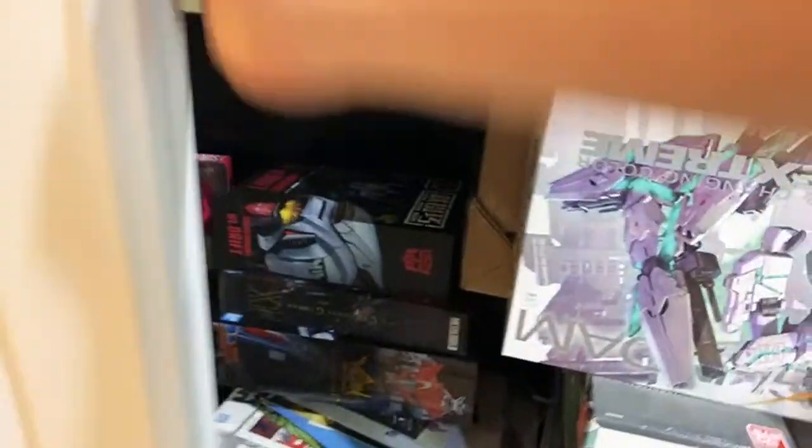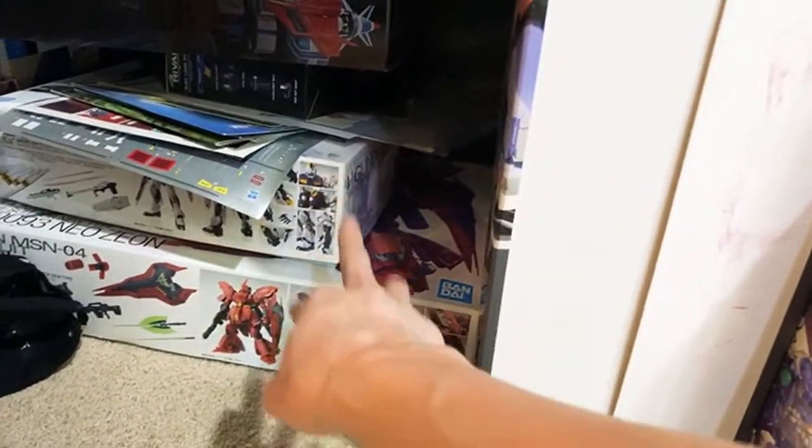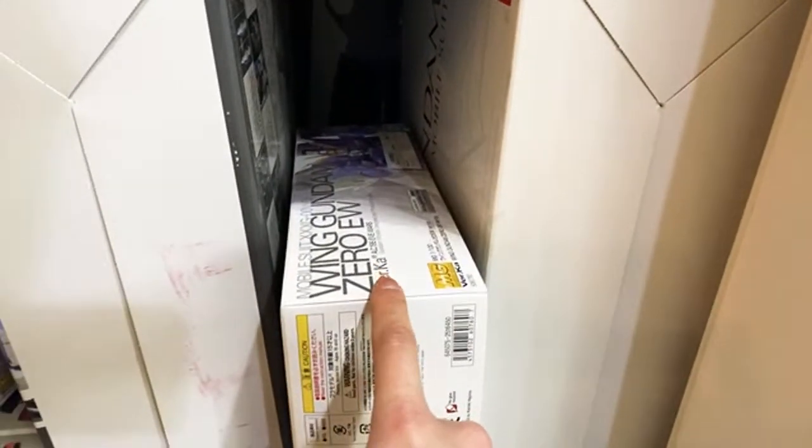And let me just get through here. I got my Verka new Gundam. I got my Sazabi Verka. And these are both master grades. I haven't opened this. I haven't opened my Perfect Grade Exia Gundam kit. I just got this one, the Master Grade Wing Gundam Verka as well. See that one?